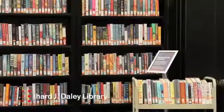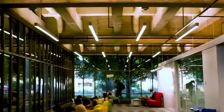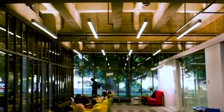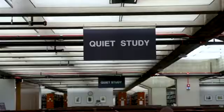With over 3 million visitors last year, the Richard J. Daley Library serves both UIC students and the broader academic community. The library provides access to both physical and digital resources, housing rare books, printed materials, and the university archives, which specialize in the history of Chicago.